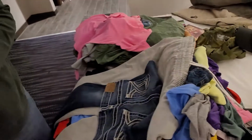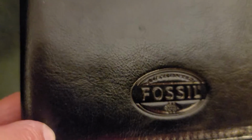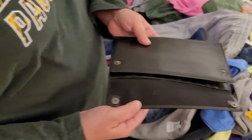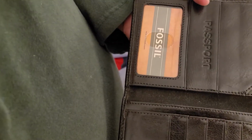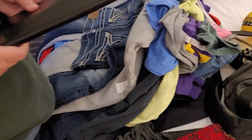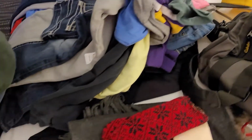Here, she's bringing something else over to show. What's this? Oh, it's a wallet. Yeah, it's a Fossil leather wallet. And again, probably cost us $1, $1.50 by weight. Still got the thing inside. Doesn't look like it's hardly been used. Got room for your passport, all your credit cards, your driver's license, all your IOUs, all that.